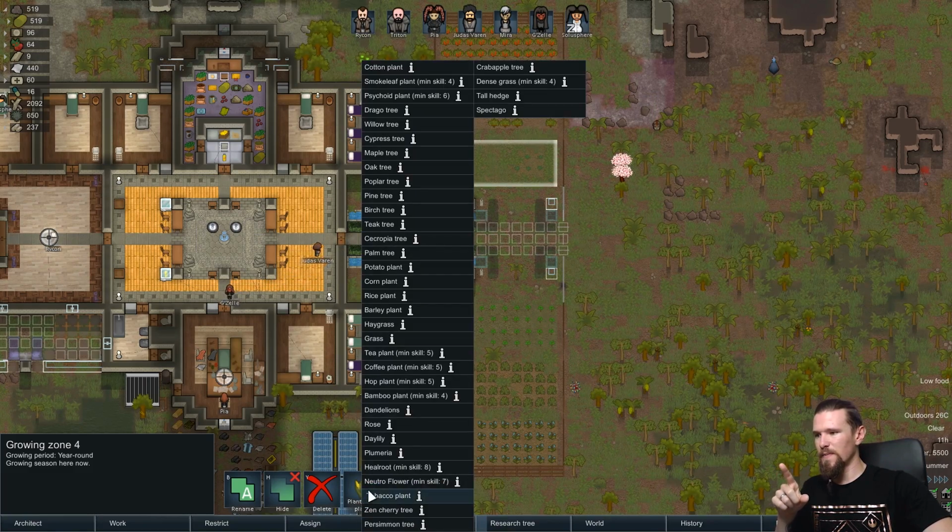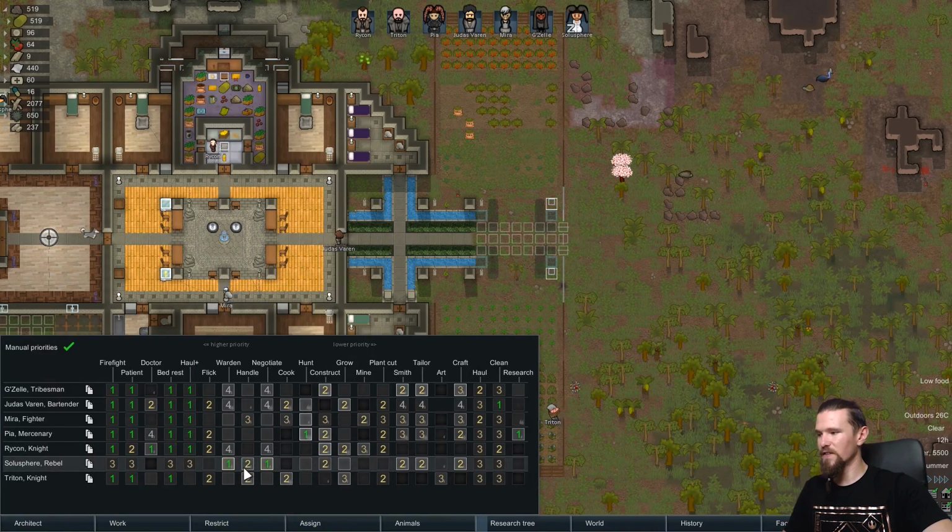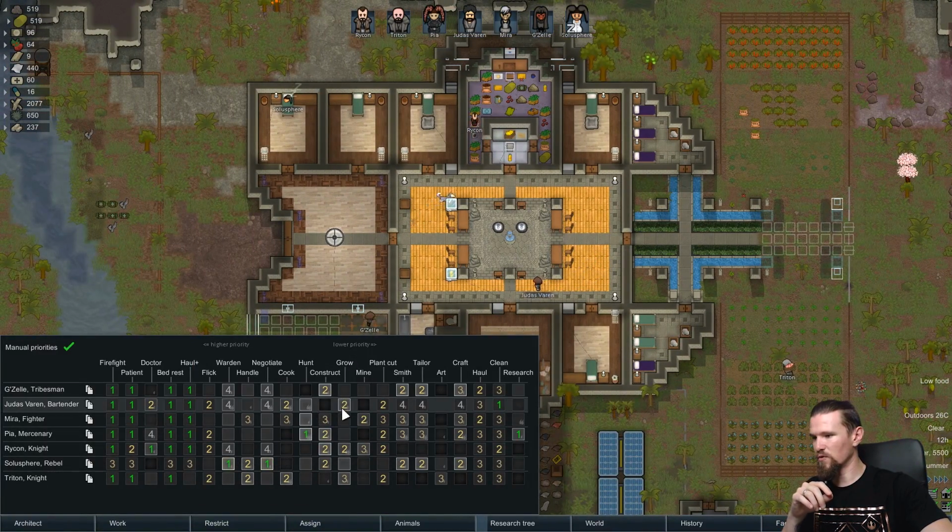Now I did ask for corn to be planted there. I think we're going to change that out. We'd rather have neutro flower planted there. We need something that's got a growing of 7 though, and I think Triton has pretty good growing.